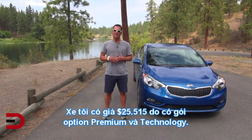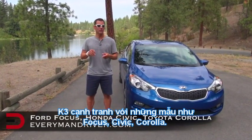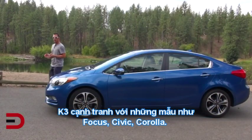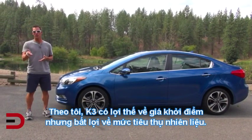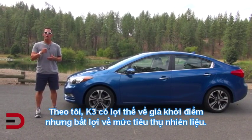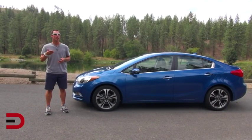Now, the Forte is considered a midsize when it comes to fuel economy, but it competes with other vehicles in the compact segment, vehicles like the Ford Focus, Honda Civic, and Toyota Corolla. Now, based on my research, the Forte is the better value when it comes to entry-level price, but not when it comes to fuel economy. Each of the competitors I mentioned before, Corolla, Focus, and Civic, each are projected to achieve 30 miles per gallon or better in mixed driving, whereas the Kia Forte is only in the upper 20s.